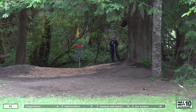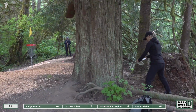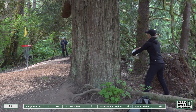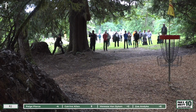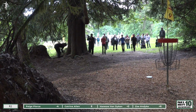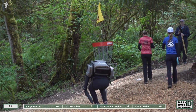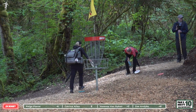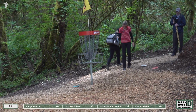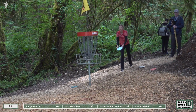Even though that was fast, Kat actually threw her shot pretty quickly and kind of got herself snookered a little bit behind this tree, hoping to cash in on a bogey. Oh, just a tiny bit low, tiny bit short. And we see Jonny V in the background kind of indicating to all of us that there's a little bit of a backup on the next card.